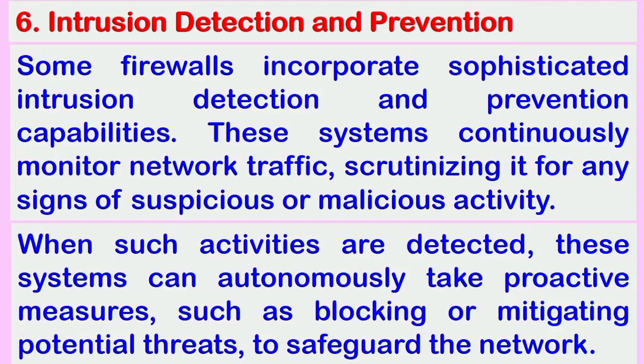Here, what is meant by intrusion detection and prevention? Certain firewalls are equipped with intrusion detection and prevention capabilities that act as vigilant guardians. For instance, imagine a firewall system monitoring incoming network traffic and recognizing a series of repeated failed login attempts from an unrecognized source. Upon identification, the system promptly blocks further access attempts from that source, preventing a potential security breach.